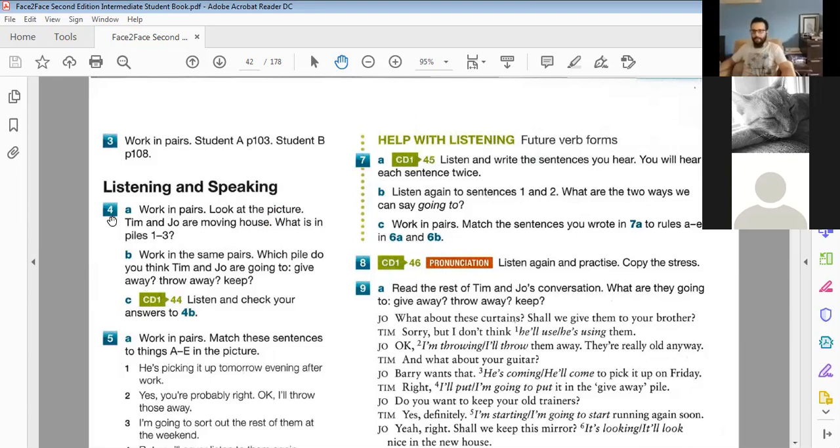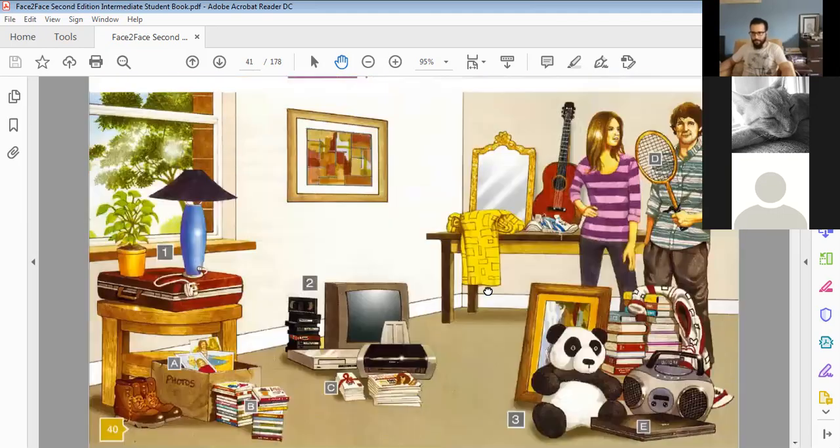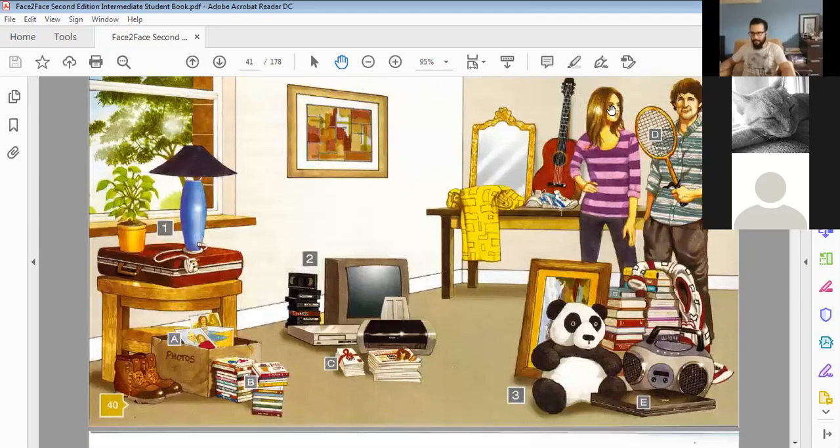Now we have a little bit of listening to do. It says here, look at the picture. Tim and Joe are moving house. All right, so Tim and Joe are the couple from our last lesson, the one who rented the terraced house. So what is in piles 1 to 3? Let's take a look at the photos. Here we have Tim and here we have Joe. You can see 3 piles.